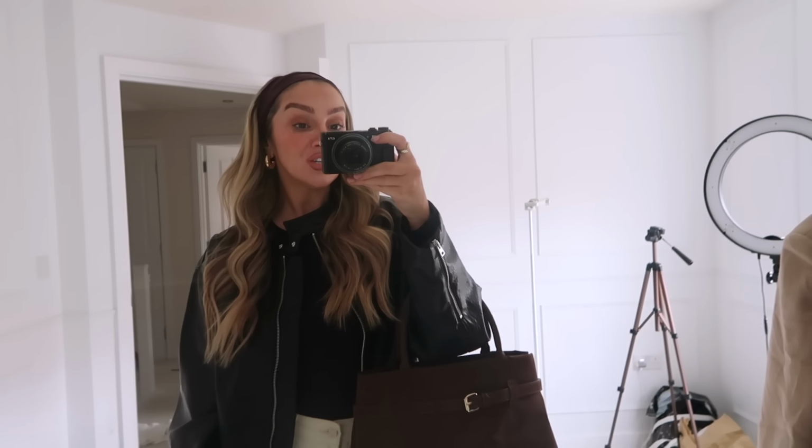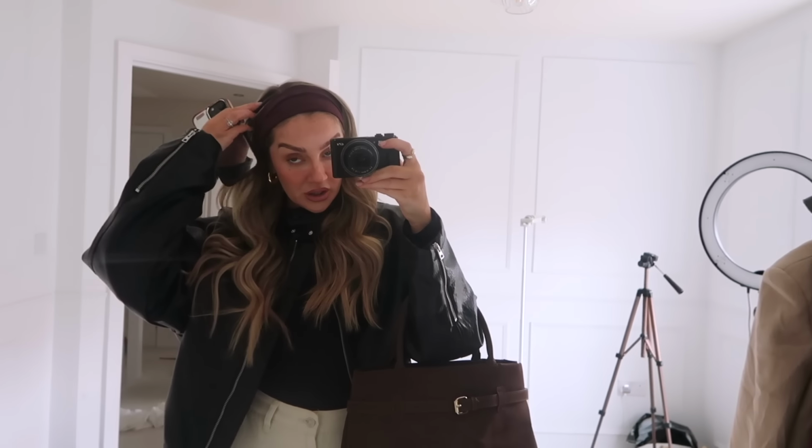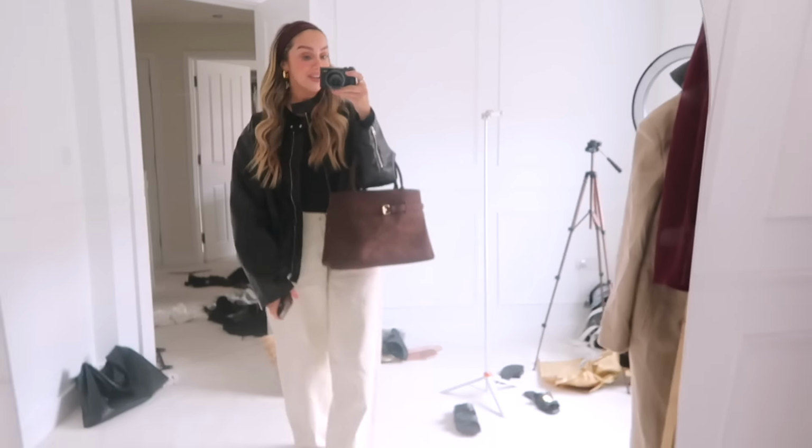Okay, we've finally done our work and ticked off some things on our to-do list. So let's get out of the house. I've put this headband on because, do you know when your hair's annoying you? It's nearly hair wash day, like I was saying. I'm not sure if this is a given or not, but we're just gonna roll with it.